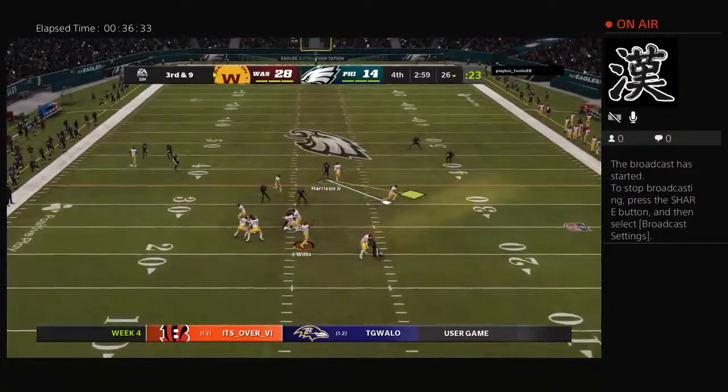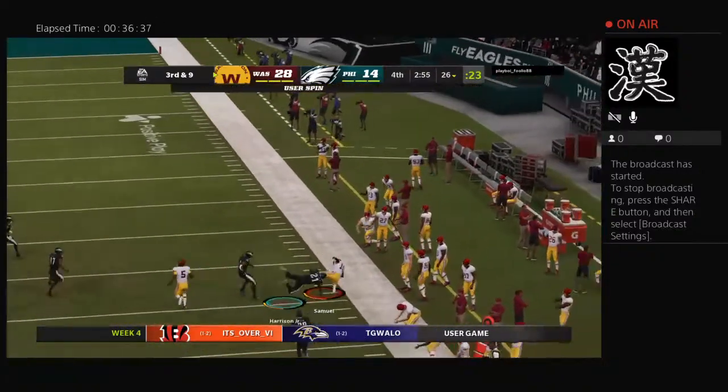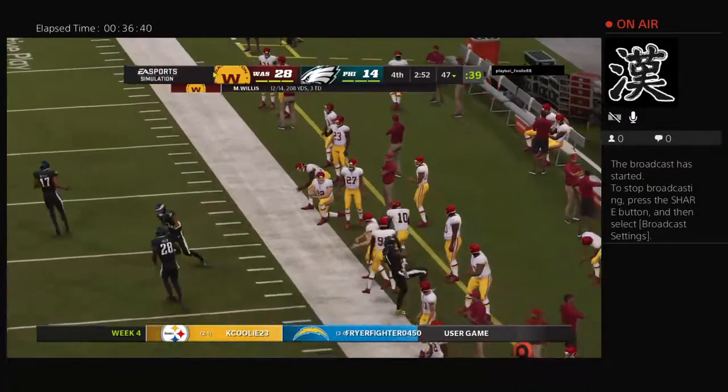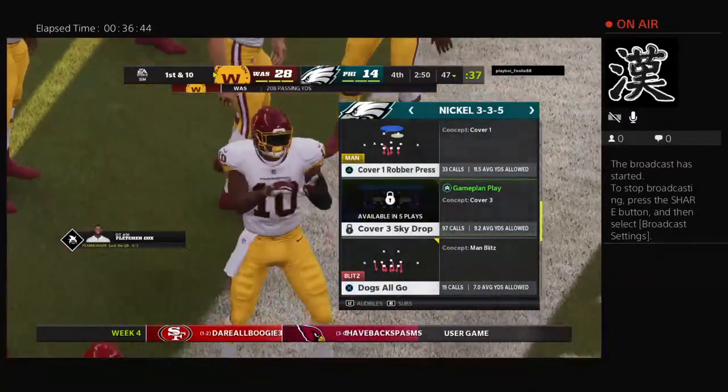They're going to look to throw. Open man is Samuel, complete. And they work this well upfield across the 45. 21 yards there on 3rd down.